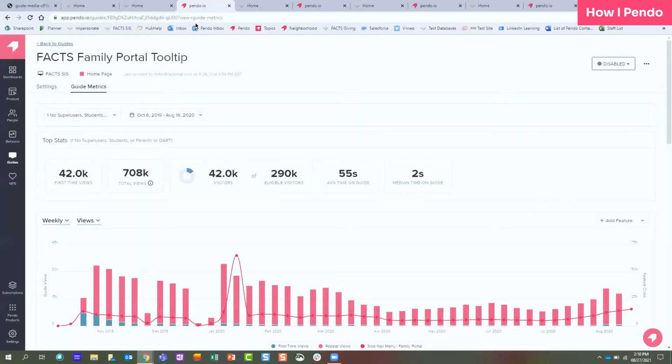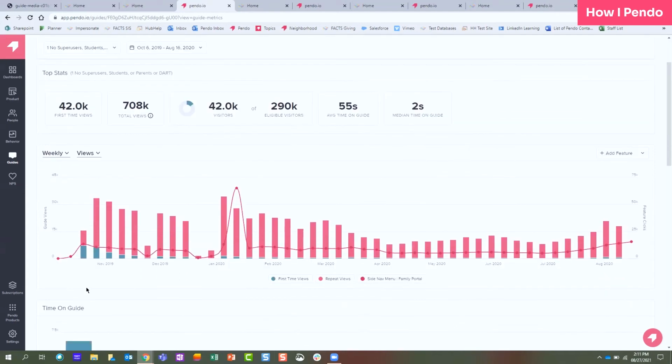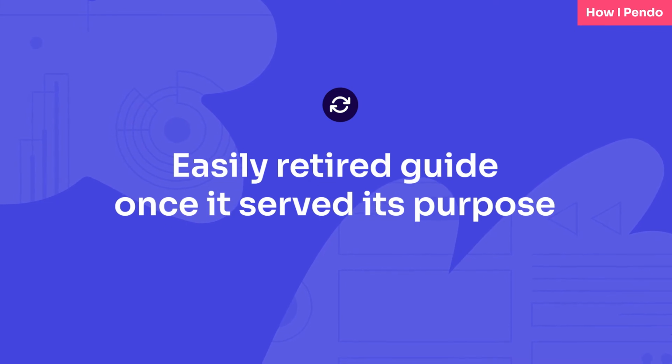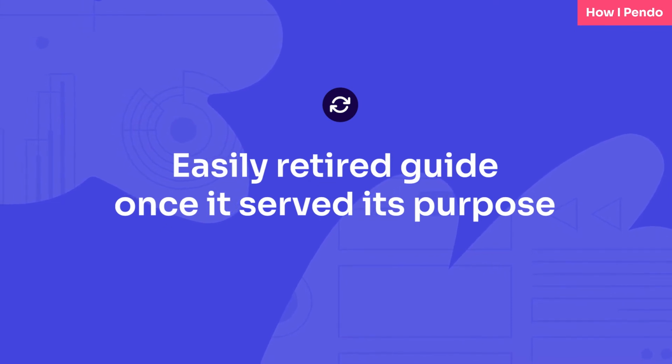The guide analytics for this was great because we were able to see that the feature adoption really trended with the first time views that people had for this guide. But it was interesting that the number of repeat views meant that people were not hovering on the yellow text, they just left it there. So we eventually just retired the guide so it was not displaying anymore at all for anyone.